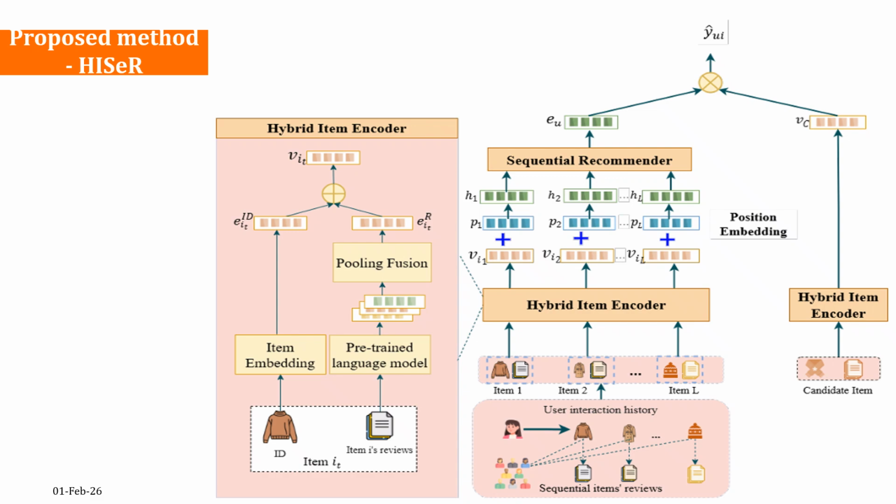Next, positional embeddings are added to these hybrid item representations to encode the order and temporal relationships among user interactions. The ordered sequence is then fed into a transformer-based sequential encoder, which captures dependencies between items and learns a dynamic user representation that reflects the user's current intent within the interaction context.